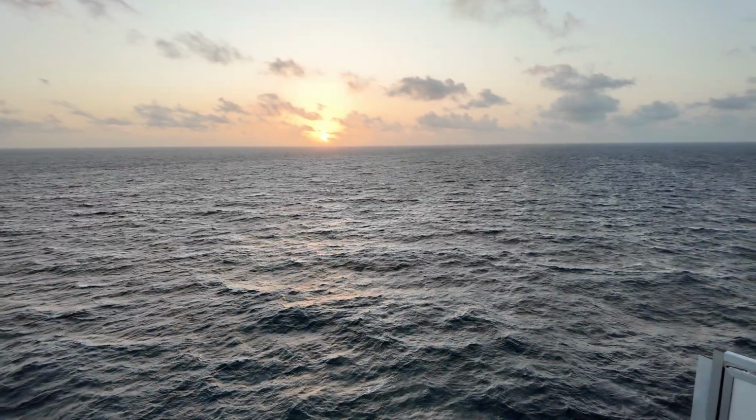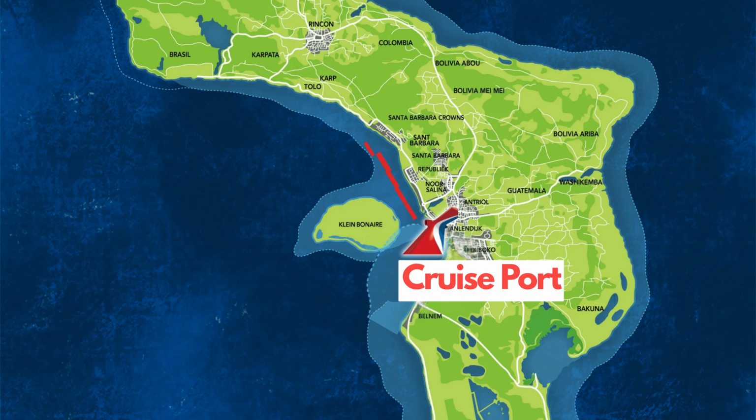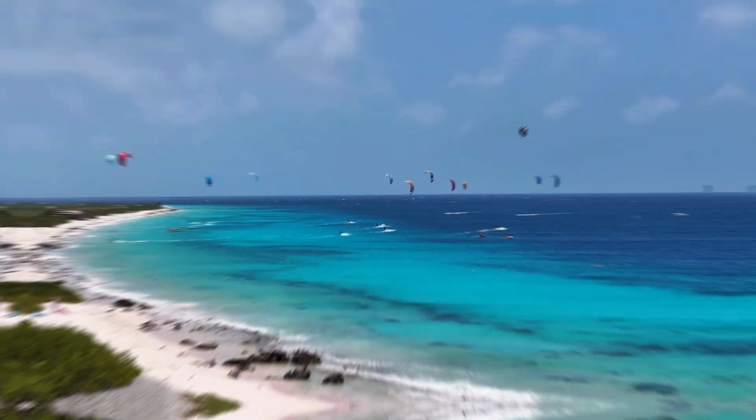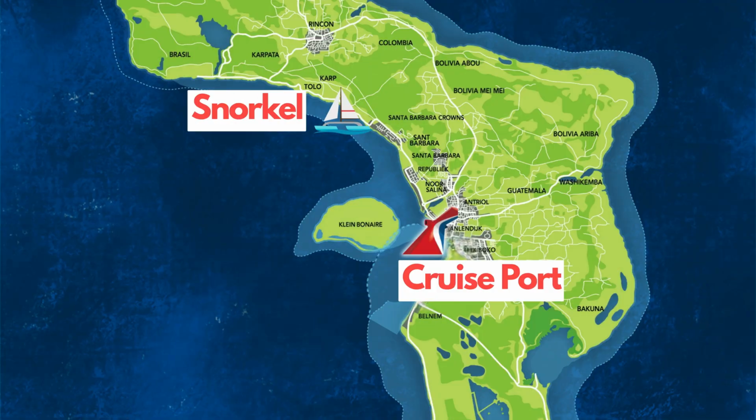For my visit to Bonaire, I booked an excursion with Carnival called Bonaire Marine Park Snorkel and Beach. It's a 3-hour adventure that starts with snorkeling through the stunning waters of Bonaire's Marine Park, which is known for its crystal clear water and vibrant coral reefs. From there, we'll be heading to the uninhabited island of Klein Bonaire to relax on the pristine white sands of No Name Beach.